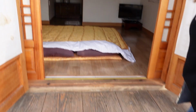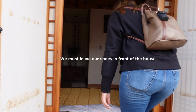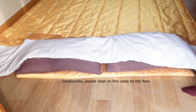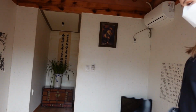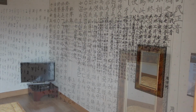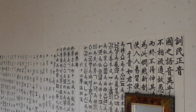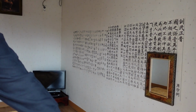Let's see, so you can see how big it is. So it looks like this bed is big enough to maybe sleep 2 people. There's a little TV. And there's some writing. I really wish I could understand it. It looks like there's a really old alphabet. Was this the alphabet before the modern Korean alphabet? I don't know. And I love this little table. It's like a little mini short table.